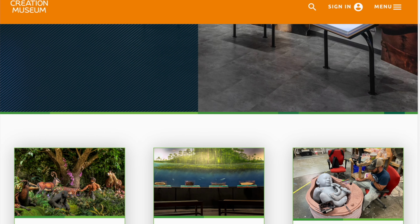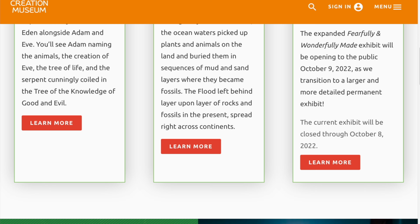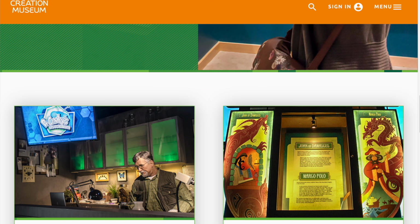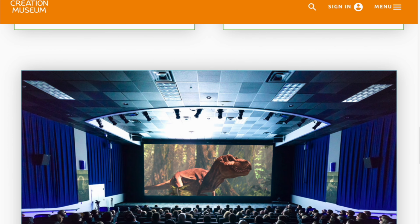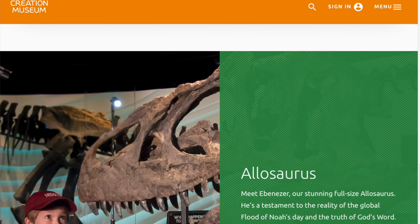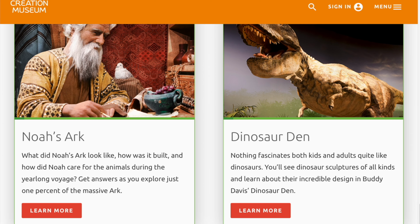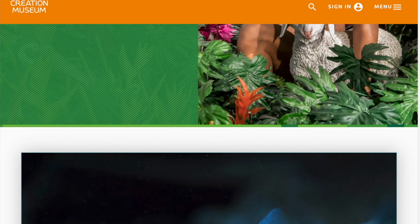Exhibits on the Garden of Eden, on the flood, fearfully and wonderfully made, Christ crossed, and Dr. Crowley's Insectorium, Dragon Legends, and they've got a 4D special effects theater, and there are dinosaurs all over the place. There's a description about Noah's Ark and the dinosaur den, history of the Bible, and natural selection.